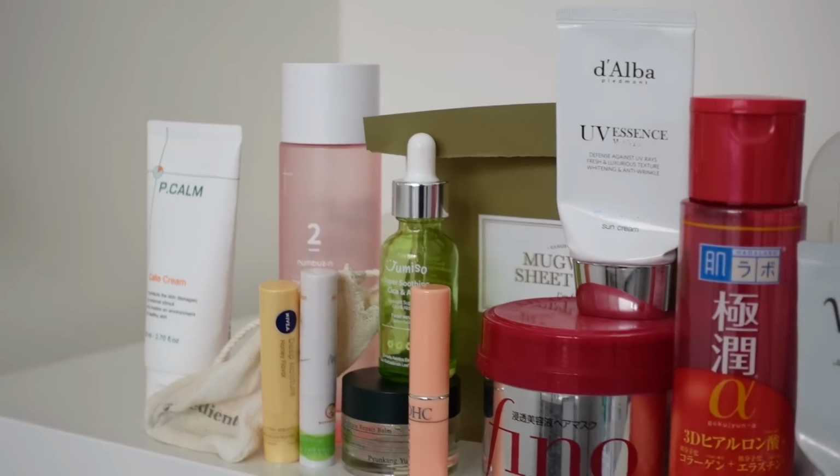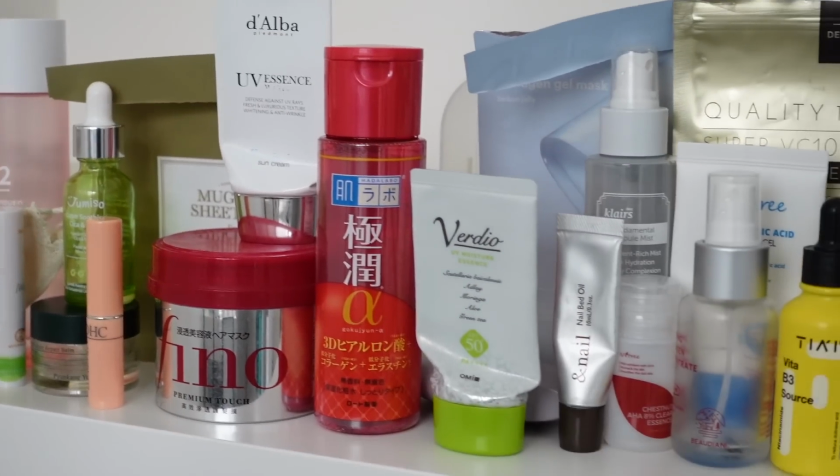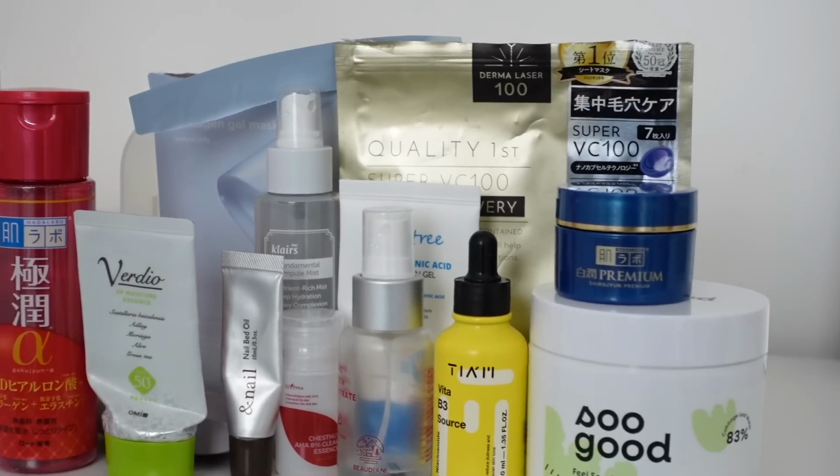I do have skincare empties from myself, of course, but also my partner Logan, since he's always testing out skincare with me and really trying to help you guys out by being a second face to test skincare. He used to have quite severe acne prone skin, which he doesn't anymore, but he does have a little bit more combo, slightly oily skin compared to mine.